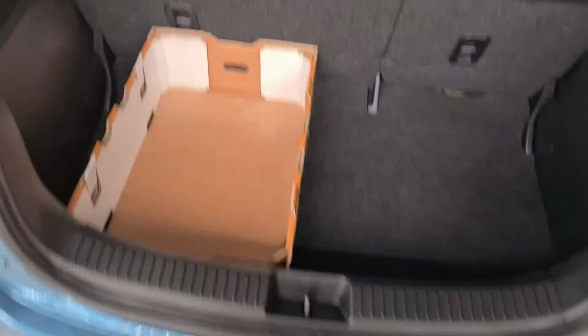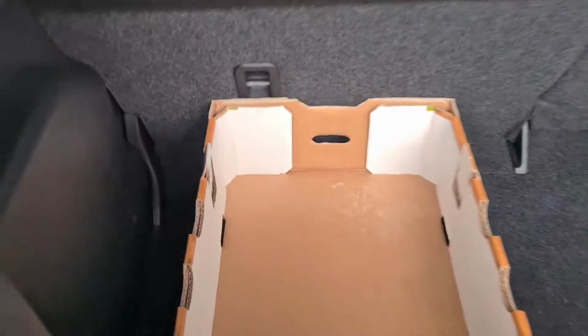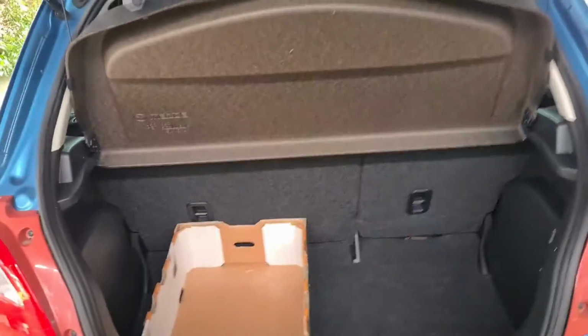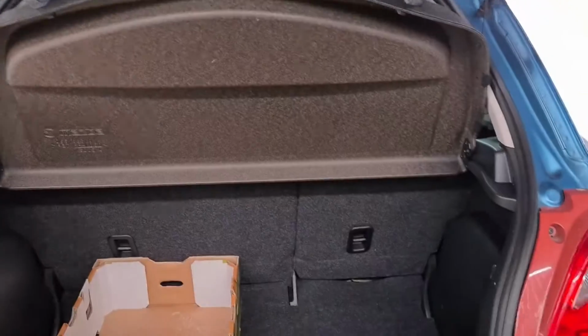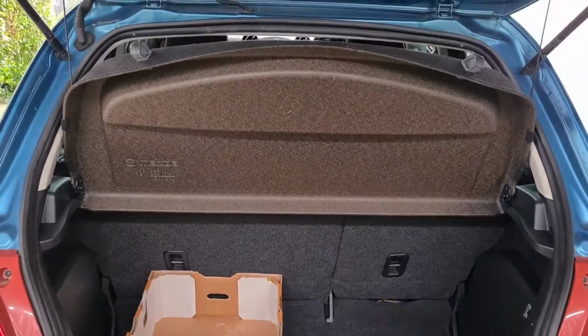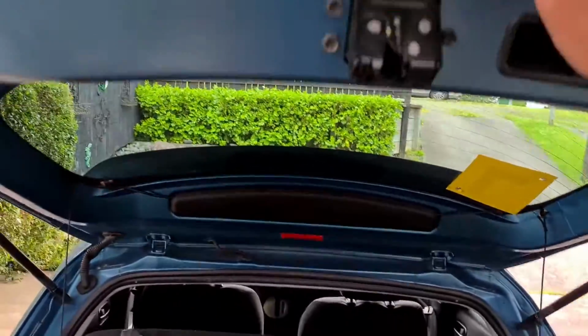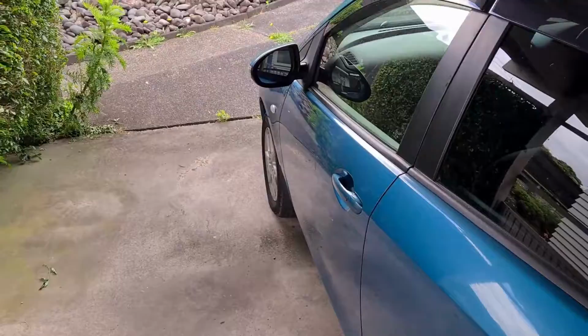And you've got this box here, and a decent amount of boot space, so I'm just going to give you a little closer look. A bit of an overall view. You do have this little thing to stop things going into the cabin, and I think you can fold those seats down as well, so you can have more cargo space if needed. So let's close that. You've got a little handle here to reach if you want to. Let's go have a look at the front.